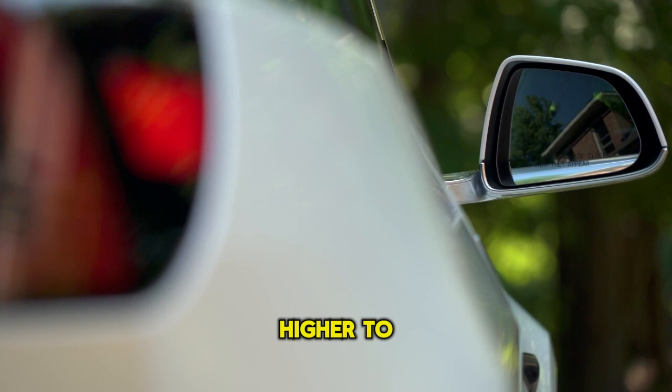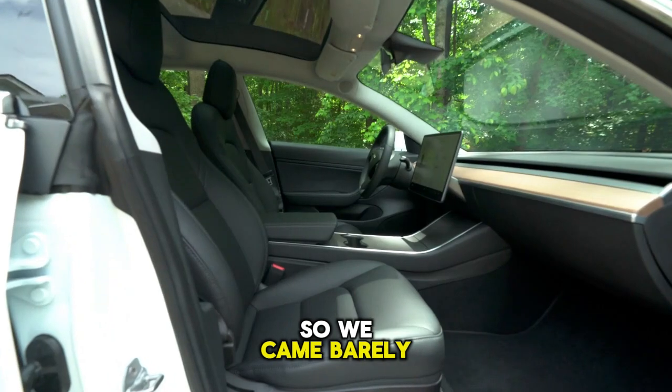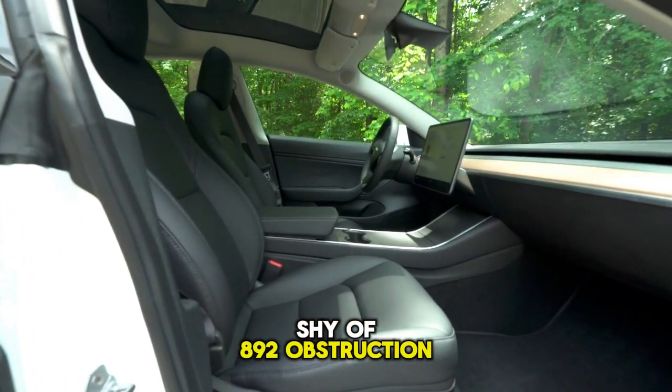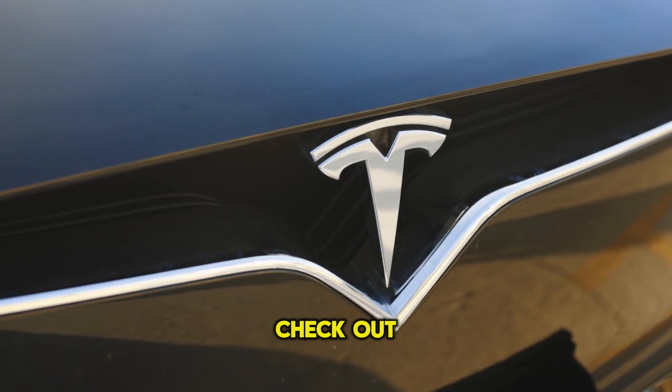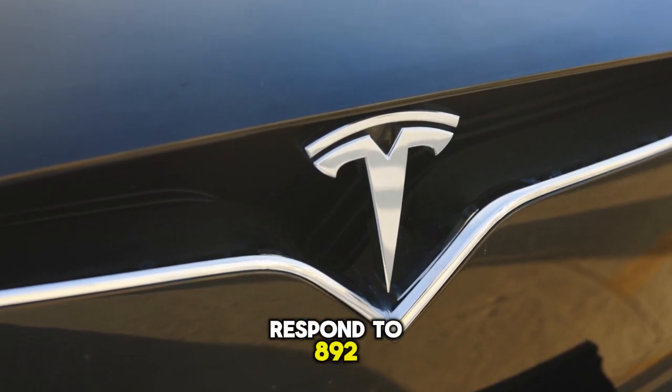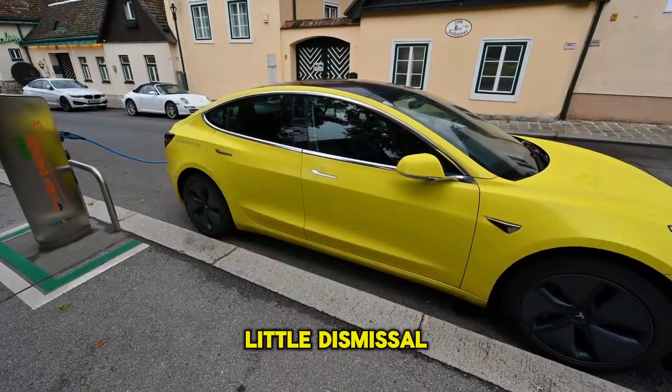I mentioned to everybody that NVDA could push higher to around 892. We actually came just shy of that. We actually hit 890, so we came just shy of 892 resistance, and then we got this rejection off here. I advise you to watch how we react to 892. Came just shy of that before we got this little rejection.